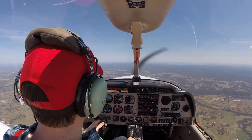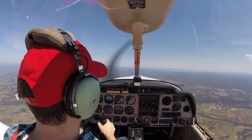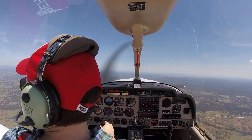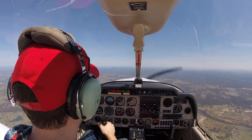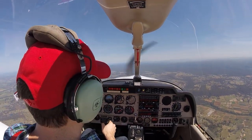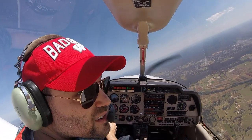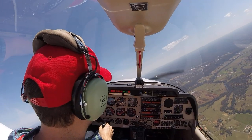Hit that configuration again. Clear left, clear center, clear right. 30 degree turn. 1500 RPM.